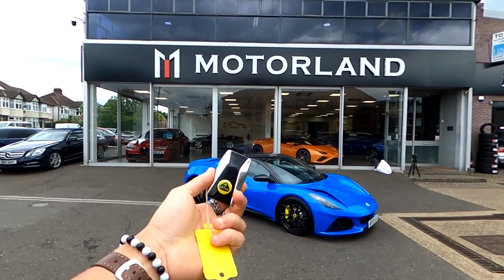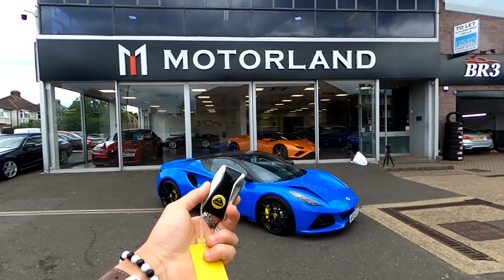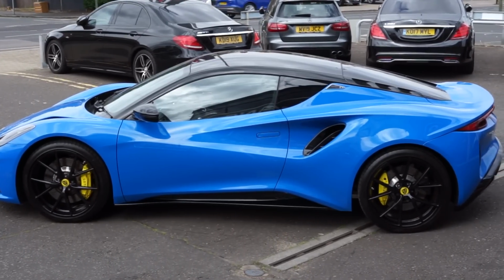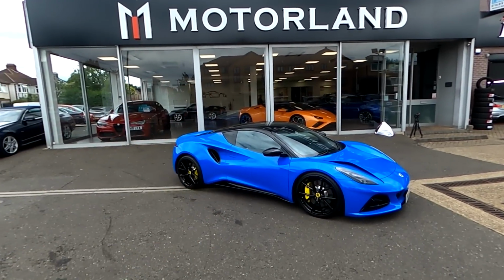Look at what I have in my hands. The keys to this, the Lotus Emira 2023 first edition.